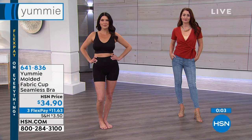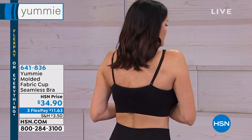$34.90, item number 641836. You see the black on Angie. We had the frappe on Nicole. Machine wash, tumble dry. Remember, closure free, wire free, molded V-neck. It's really checking a lot of boxes. Yeah, you said it all. Those are all great features on this bra. Super comfortable. I'm excited for this one.